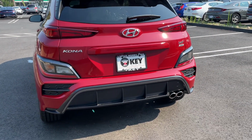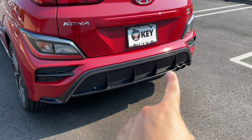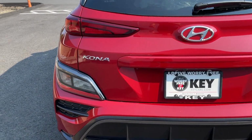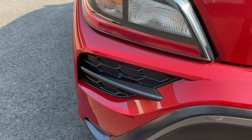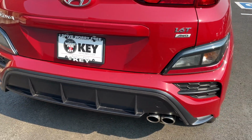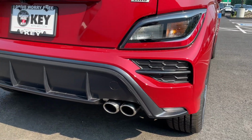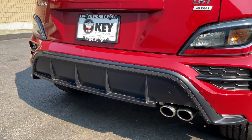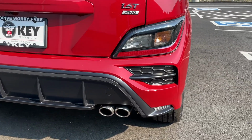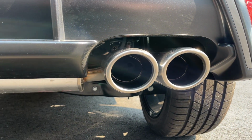And the bottom bumper, or the bumper itself, is going to have a very nice aggressive look. I don't mind those fake vents. I think they do look very good. And seriously guys, the bottom of the bumper is very, very nice and aggressive. It does have dual exhaust tips, and they're connected to the exhaust pipe, so there's no fake exhaust tips here in the back.